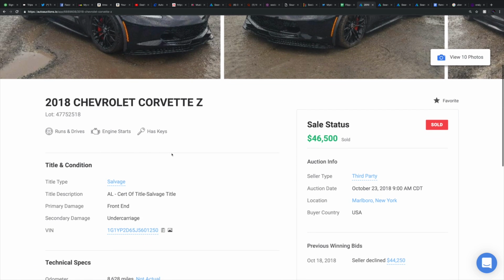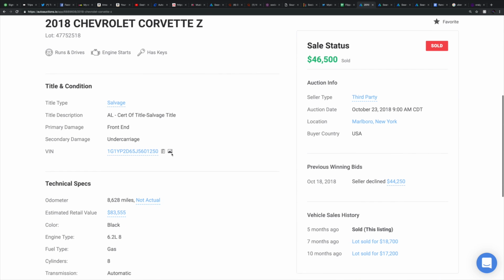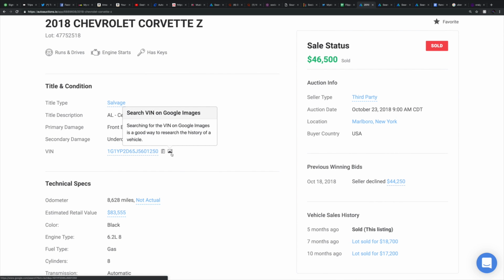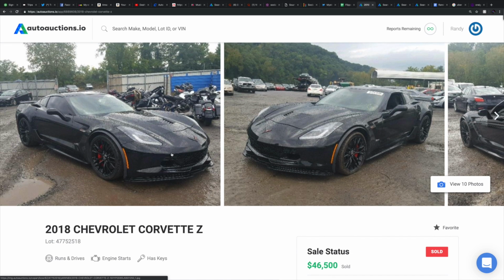So obviously it still needs a lot of work. And basically it's been doctored up. It looks decent in the pictures, but this is one you really need to go see in person. And I don't care how good this car looks. I'm not interested in it. I wouldn't buy it. Period.